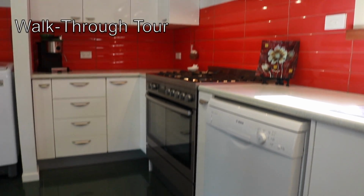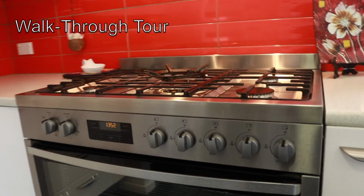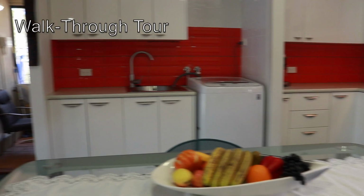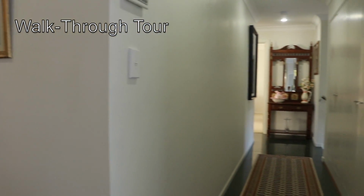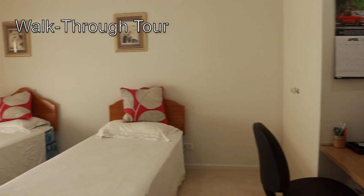The property backs onto a native corridor, has two big pads at the bottom of the block, and also a fish pond. The house yard is fully fenced, and the property is only minutes from all the facilities that Kooralbyn has to offer.